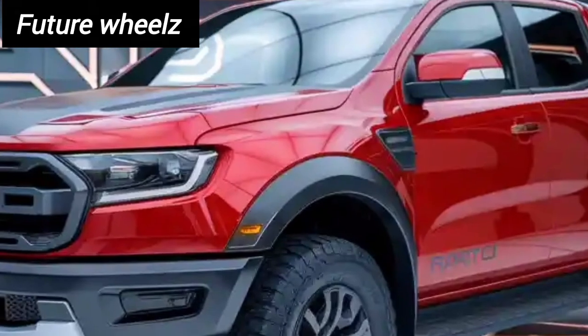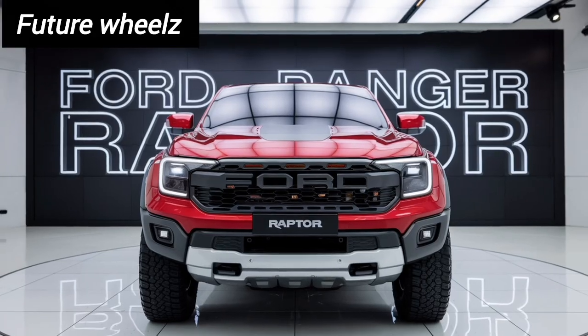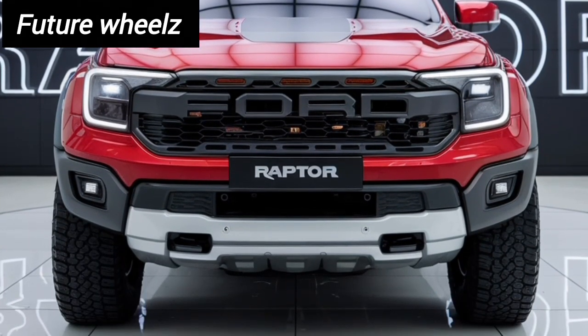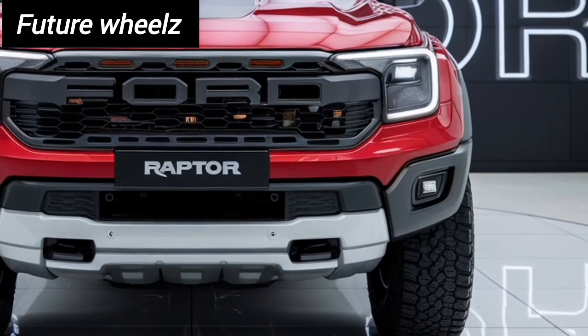versatile package. Today, we're going to take a deep dive into everything this truck has to offer, from the way it looks on the outside, to how it feels inside, to what kind of numbers it's putting down in performance, and of course, what it'll cost you when it finally arrives in showrooms.